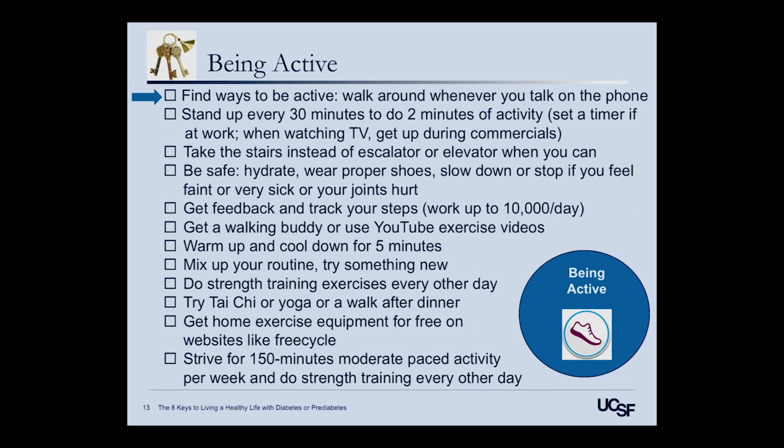Because you want to be as active as you can, move around when you can, talk on the phone when you're at home, moving around, making sure that before you exercise, you hydrate and you wear shoes that are appropriate so that you don't get injured. And if you're not feeling well, you do need to slow down, mixing up your routine, trying something new.